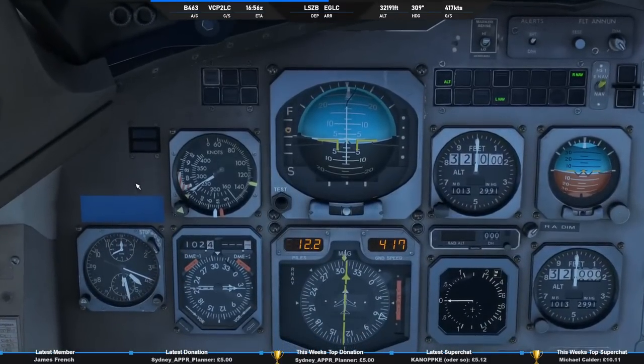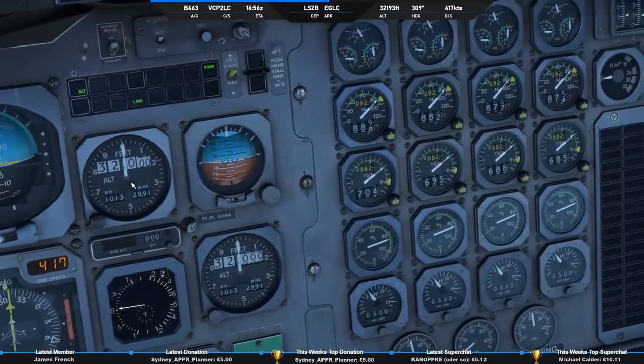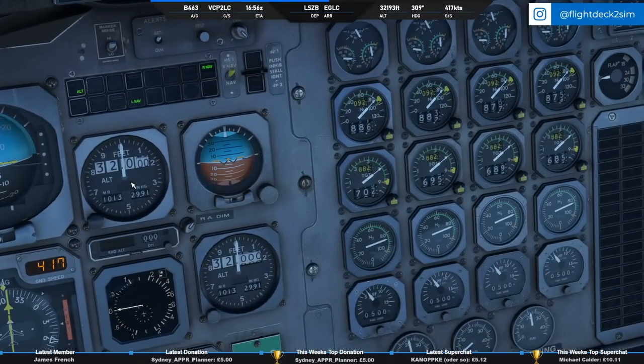Oh gosh, got a little bit faster here as well, just below MMO. Let's just take a little bit of thrust off. Yeah, look, that's way high.